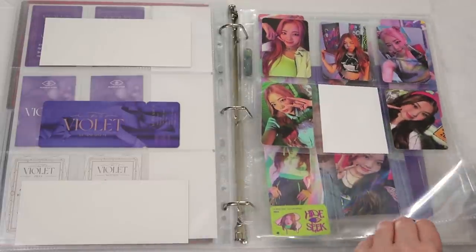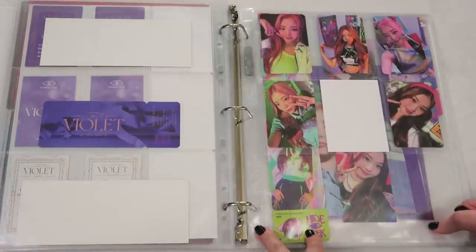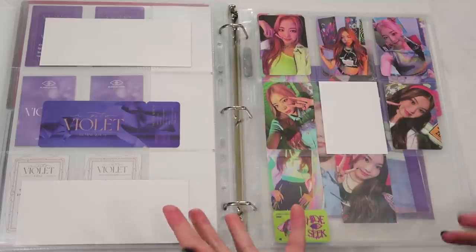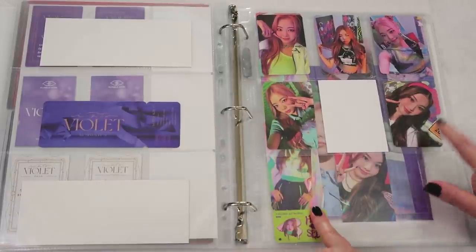And then I have very much been slacking on Hide or Seek. So I do have all of Go-On's, but I do not have all of Swan's. And it doesn't even make sense because I have cards to trade. And I'm obviously trading other things, right? I'm like, why am I being lazy with Purple Kiss? I don't even know. But here's Go-On's full set. And one Swan card.